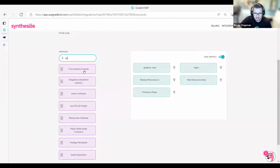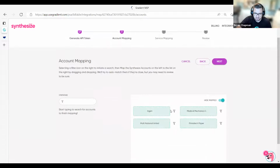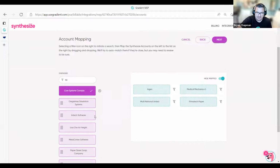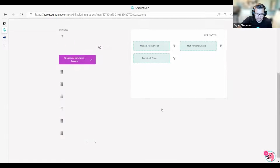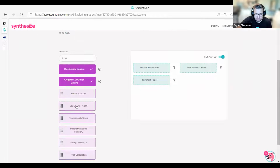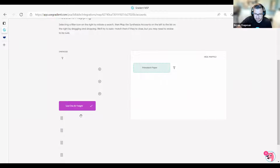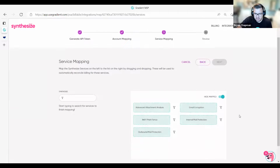Now I'm just going to go in here and map these accordingly and do a quick refresh. There's a known Google Chrome or Chromium issue that we have addressed in our next release today. That's why it's going a little funky there. But we're just going to go ahead and map the rest of these, and once all said and done, we're going to click next.